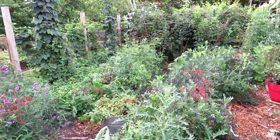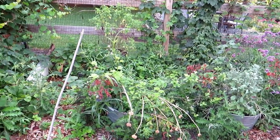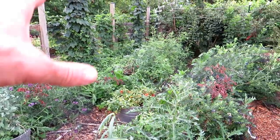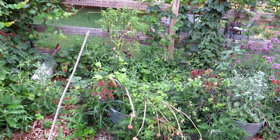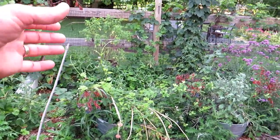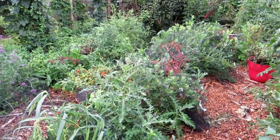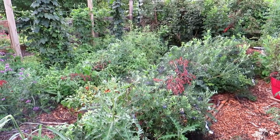Now this whole space has gotten out of control, so this would be an area, and I guess I'll commit to taking care of this. So at the end of the video, I'll show you this space cleaned up. Just get in, start yanking out stuff that you don't want in there. I'll be moving hop vines, taking out weeds, taking off the bird netting. Going to let some friends come over, pick all the blueberries off of here.